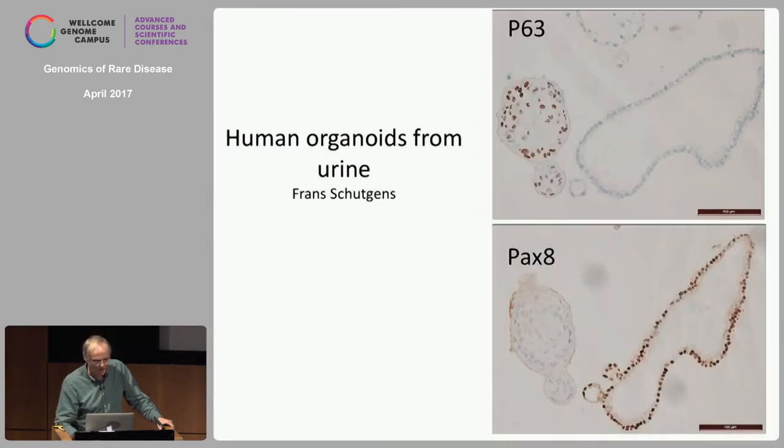Just one slide here. Frans Schutges is a PhD student in the lab. We think he spun down his own urine. There's always some live cells floating around, as you know, and then he plated it out under organoid conditions, and he gets a zoo of organoids, and some of them we know what they are. So this is bladder, P63 positive, this is kidney, but there's probably also urethra and ureter, and who knows what else is in this organoid culture. Just starting to sort them out.